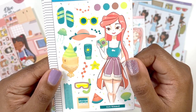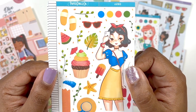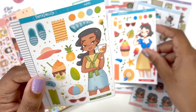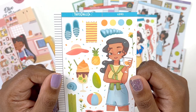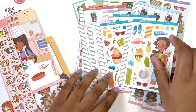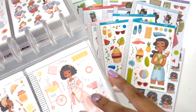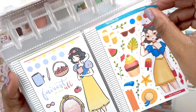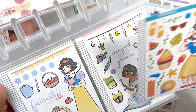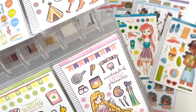Then I got Ariel. Snow White. Oh, love this Snow White so much. And then Tiana. So these are like updates from the previous girls. I should actually show y'all the old versions. Hold on. All right, let me show you all the old Tiana and friends. Okay, so here's the old Snow White. Upgrade her, okay? And then here's the old Tiana.